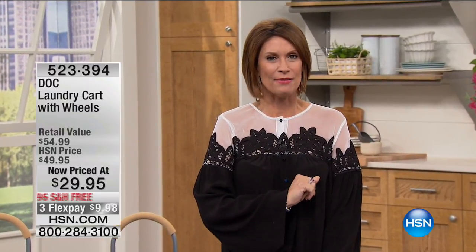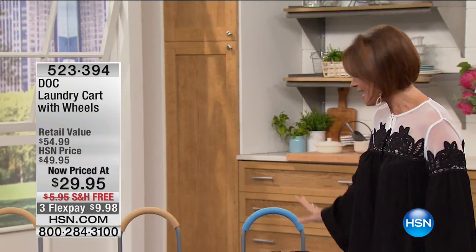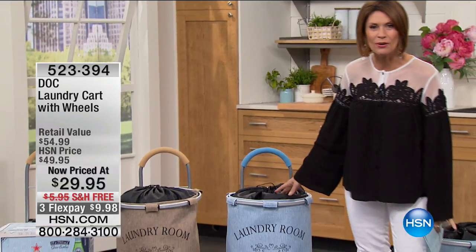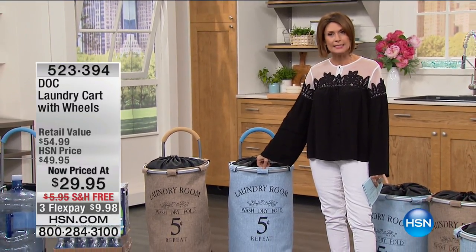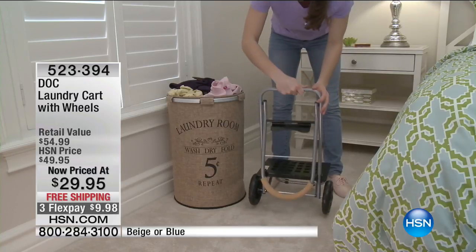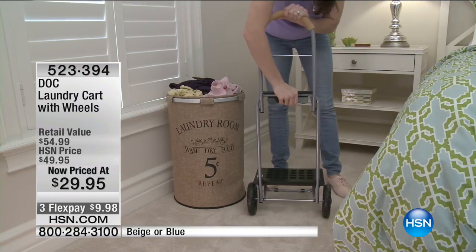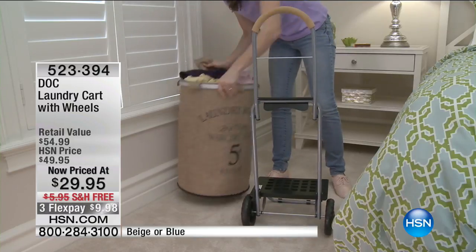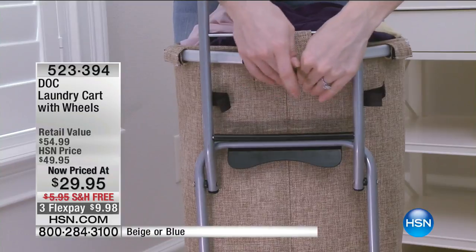For last, I have a real treat for you. When it comes to laundry, nobody really enjoys doing it, but it kind of makes it easier when you have something that looks like this. So cute, so adorable, for you to be able to take your laundry wherever you need to take it to get it washed and dried. It is a laundry cart, and it comes on wheels. All you do is pop your laundry right into your adorable laundry cart, and then pop it on your cart, and you're good to go.